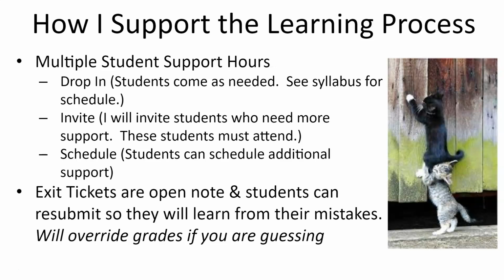Now, here's the thing though. Because you can resubmit it, what I don't want to see is students just guessing the first time and not really trying hard. And so they mark down the ones that they got wrong and then re-guess. That's not a guessing game that we want to play, because remember, the resubmission, the fact that you can submit it again, is so that you learn. So if I notice that you're guessing, I'm going to override your grades.